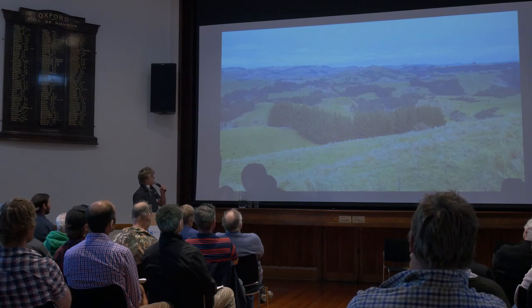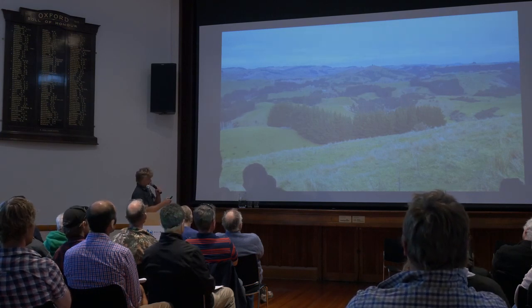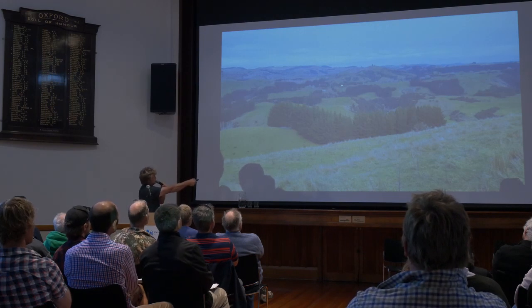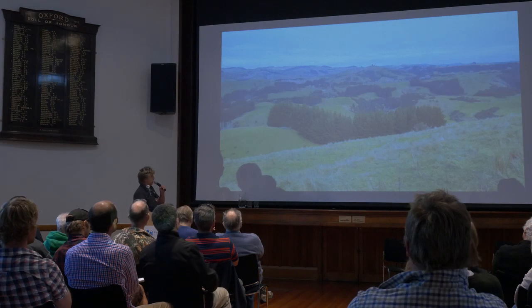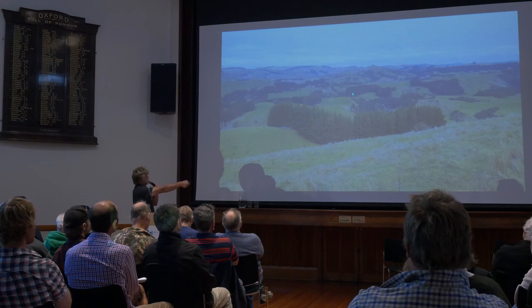So here's the view from the top of the property, about 280 metres. The Napier Taupo Road goes in the line up through here. We're 13 kilometres up from the turn-off at the Napier end. So you can see the gorges going up through the middle of the property here.